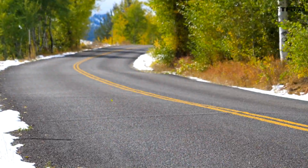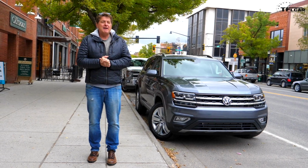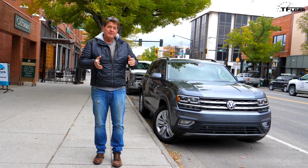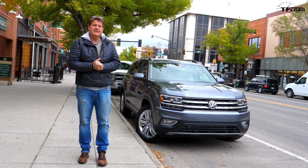That's right, we're gonna go from here all the way down to Yellowstone National Park. But first, we're gonna stop by a grizzly bear sanctuary and maybe even hit a few of the local landmarks. And that is coming up right now on The Fast Lane Car.